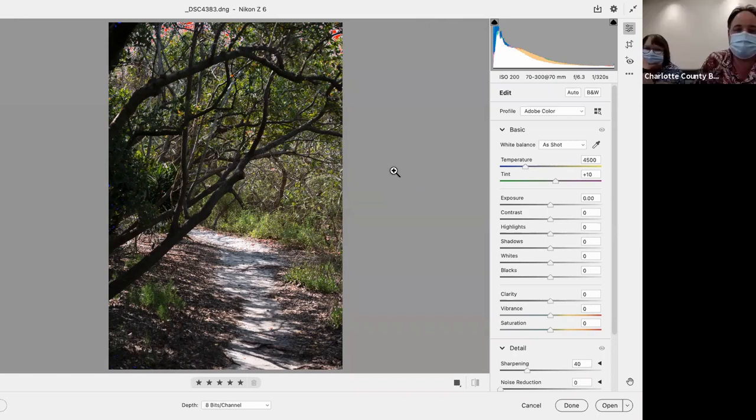Okay, sounds good. By the way, I don't know if anybody noticed when we did the 5-star in Bridge, it automatically carried it through here. This is lit up now. So that did carry through, probably because it's all Adobe products and they programmed it that way.